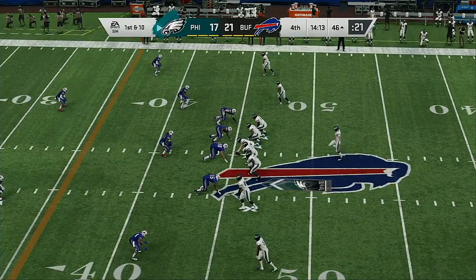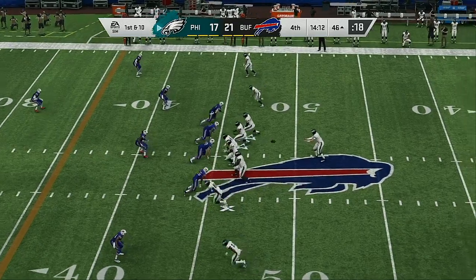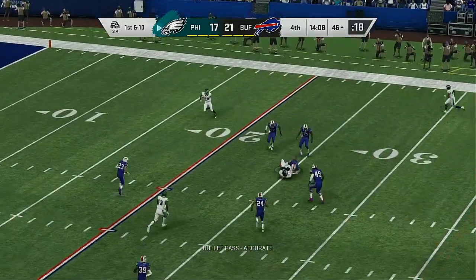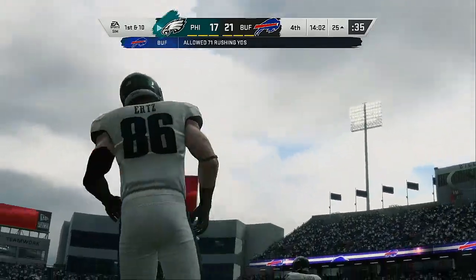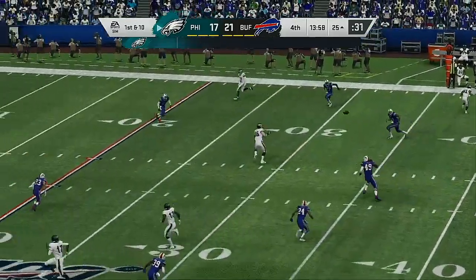Wentz now, five straight completions here in this second half, first and 10. Trying to shake off the interception from the last drive. He'll look to throw. And he finds his tight end. It's Ertz. And they're able to work this to the 25 before it's all said and done. A good pickup there, 21 yards.